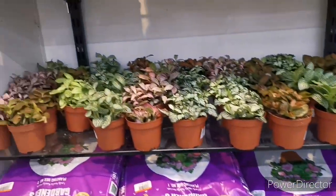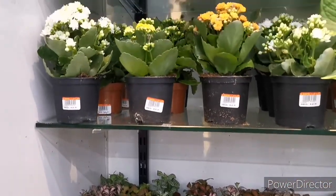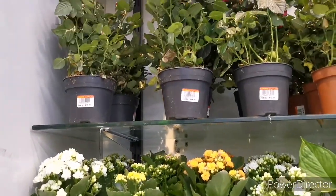Siyempre, sa mga plantitas at plantitos, available din yun sa Al Kabayel. So, go na!